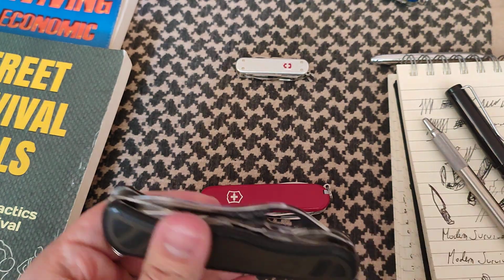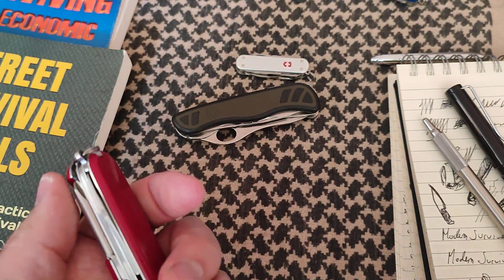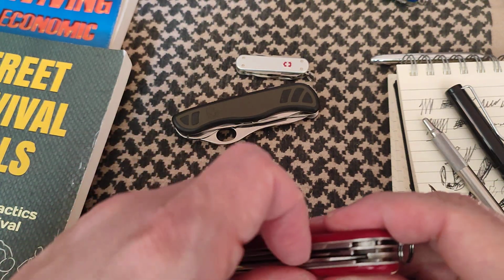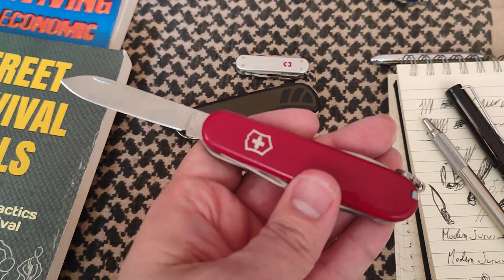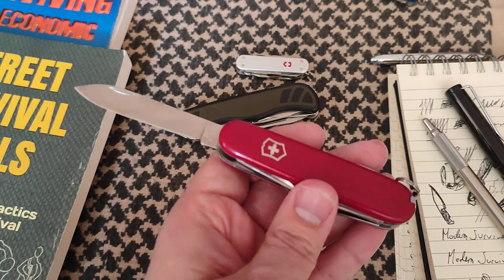Now, if this is not an option, or you can't have something that locks, immediately you go back to, what is this model? The Tinker, anyway, one of these classic Victorinox knife models. How can you go wrong with this? Well, you really can't. So this would be the second model that I would recommend.